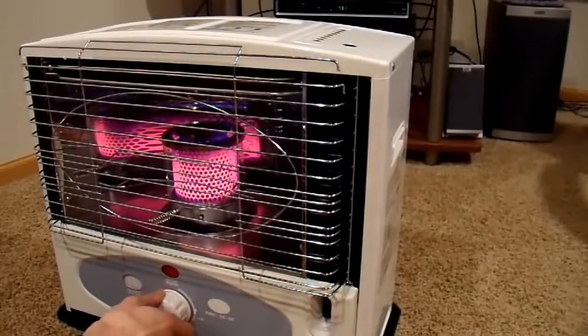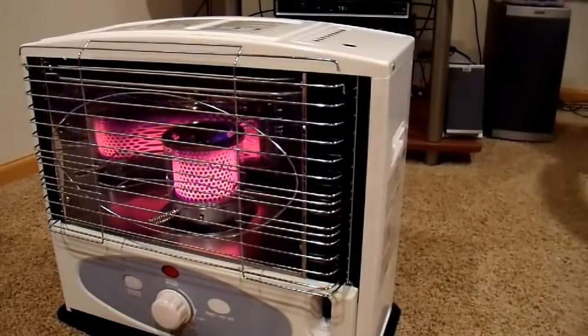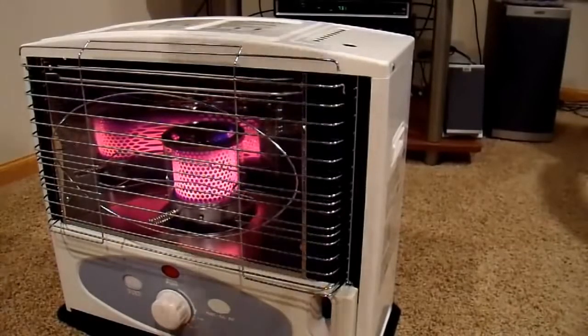So it looks like it's pretty well warmed up right now, and unfortunately it does smell some. I'm not too happy about that.